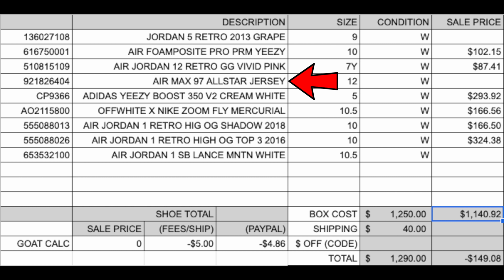6 of the 9 pairs have already sold. The remaining pairs are the Grape 5s, the Air Max 97 All-Star jerseys, and the white Lance Mountain Air Jordan 1 SBs. So again, hypothetically, they sell on the website. If they sold on the website for the numbers that they're at right now, the grand total in sales on those would be $546.34. Now we take that number and add it to the sales of the shoes that already sold, which was $1,140.